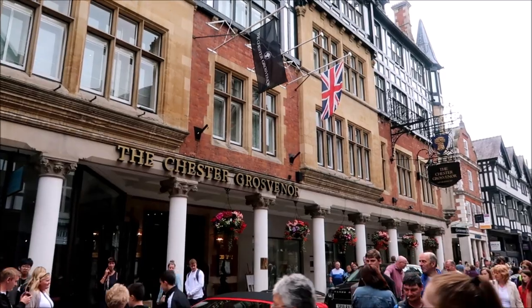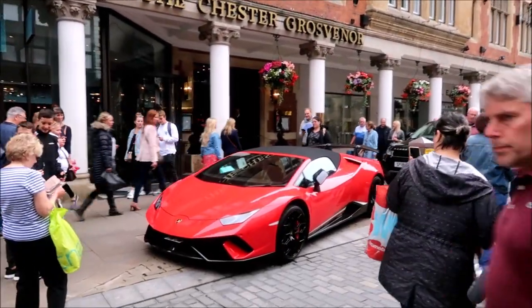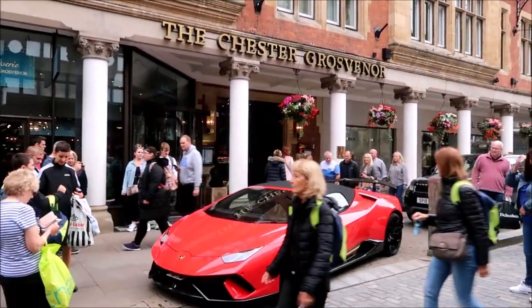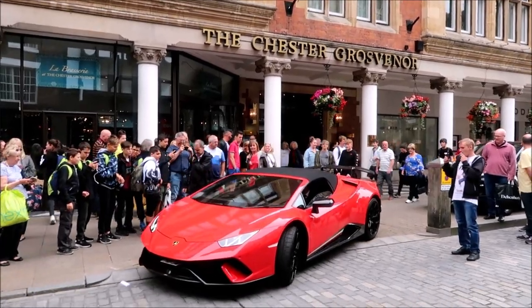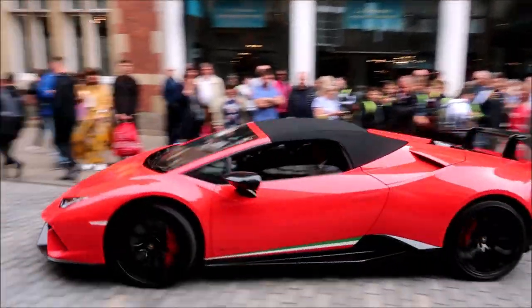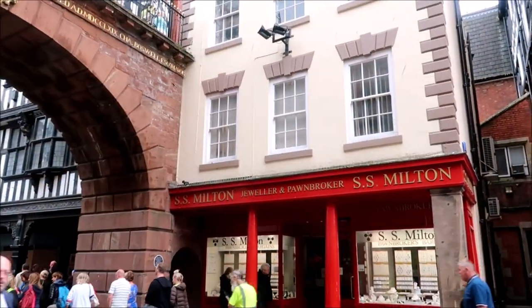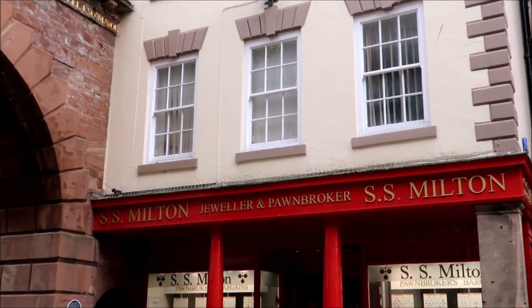Chester Grosvenor Hotel has quite important clientele, as you can see. And the Grosvenor Hotel will even park your car for you. How about that? And next door to the Grosvenor, if you're feeling a little bit brassic, you could always pop in here.